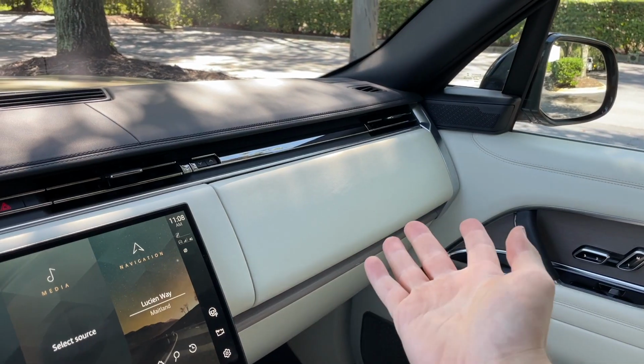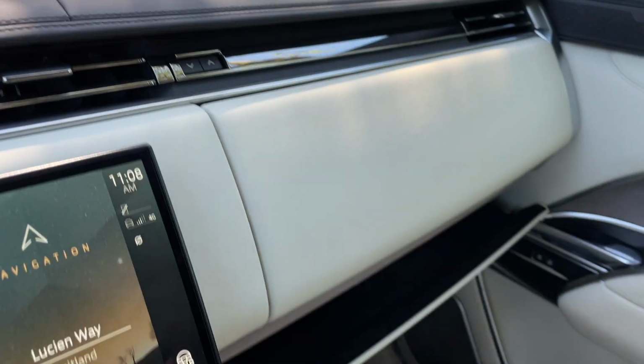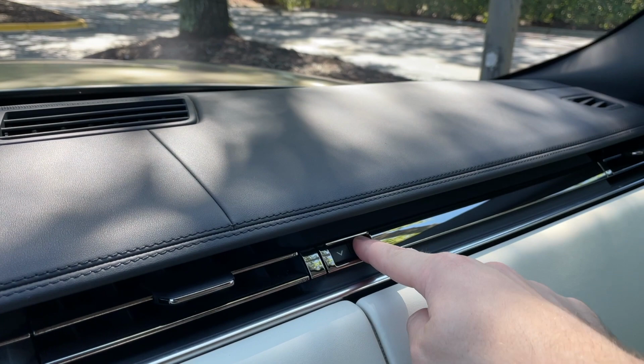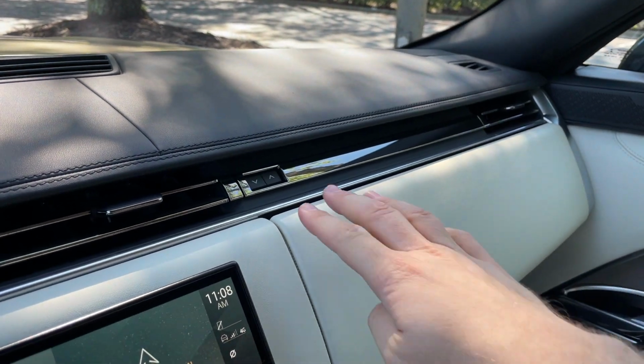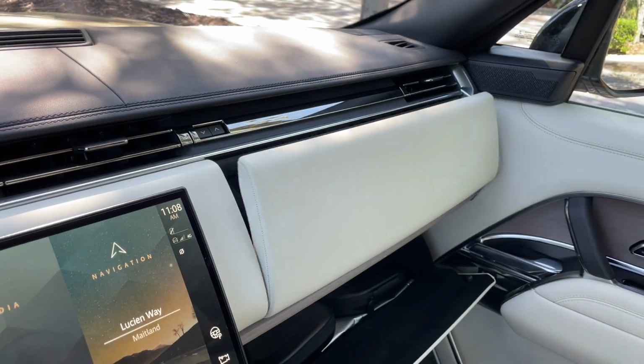The Range Rover actually has 2 glove boxes. If you hit this arrow pointing down, the lower glove box is going to drop down. If you hit this upper button, the upper glove box is going to unlock. Just grab it with your hand, and now you can see we have a ton of space in there. And if I let it go, it'll close automatically.